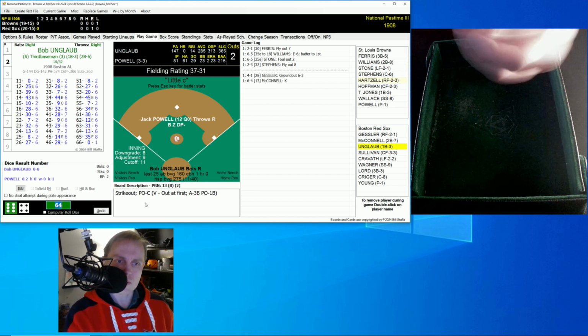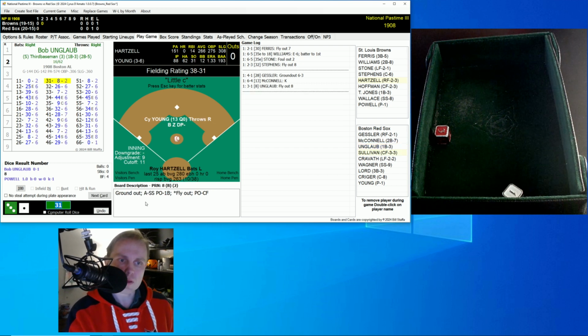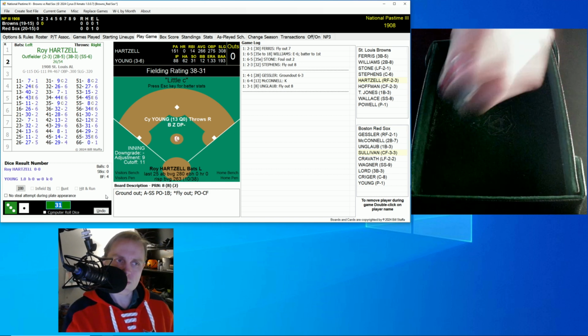Here comes Bob Unglaub. Unglaub hitting 285. That's how the Red Sox have done it. They've hit well. His roll is a 31 for an 8. It's a fly ball to center. Hoffman's got it. We go to the top of the second.